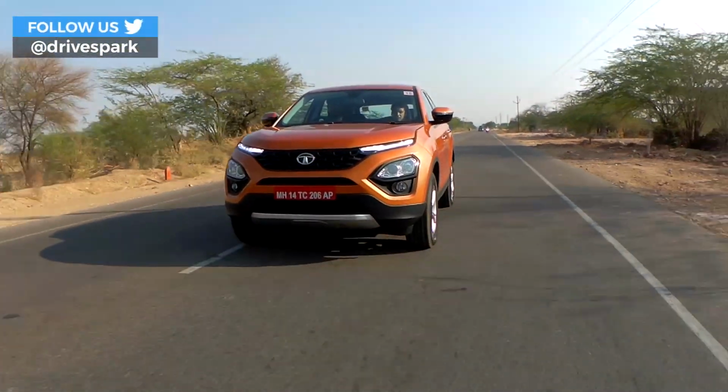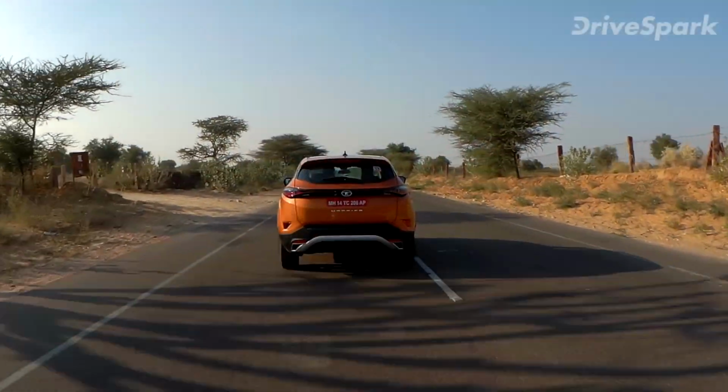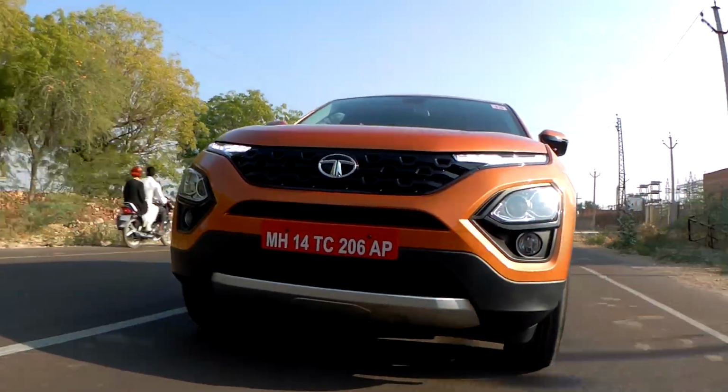The Tata Harrier features a good suspension setup. Safety too has been taken care of as the Tata Harrier comes with ESP, TCS, corner stability control and even brake disc wiping. On-road price of the Tata Harrier will be in the range of Rs 16 to 21 lakh.